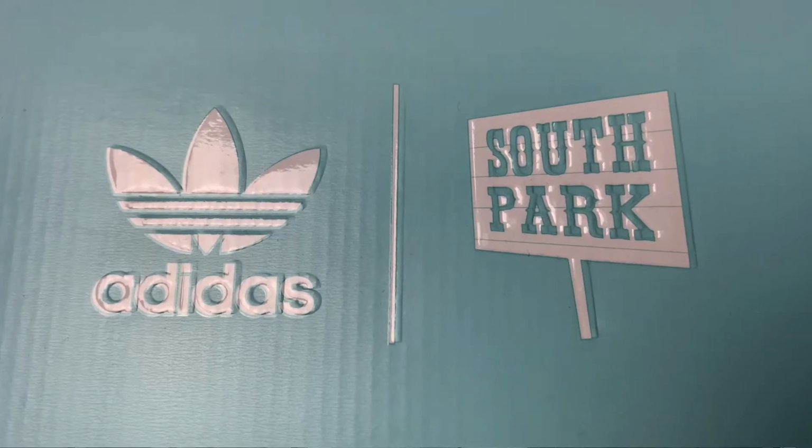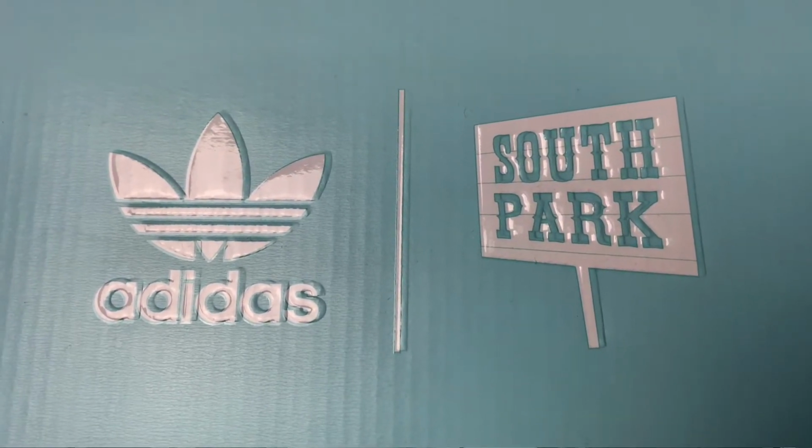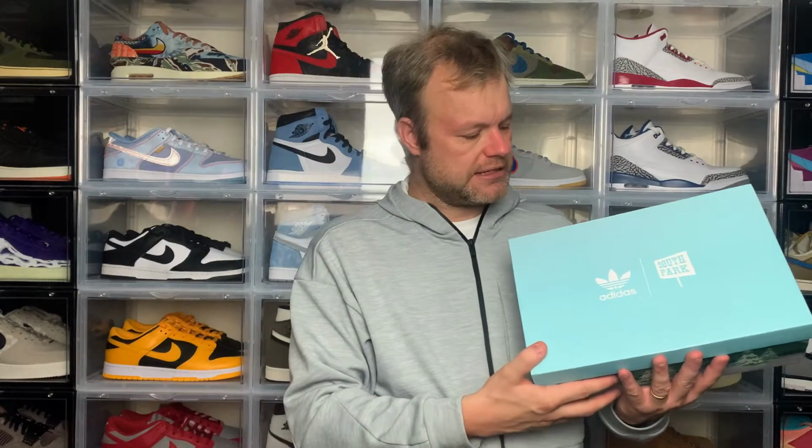So because of the collaboration with a little bit of hype, you do get special packaging. So you get a special box. On the top, you've got an all blue box in this kind of baby blue colour. You've got your Adidas Trefoil logo and South Park logos here in white, and these are embossed. So again, adding to that additional detail.